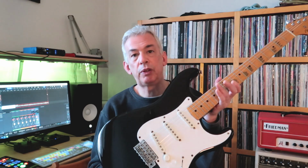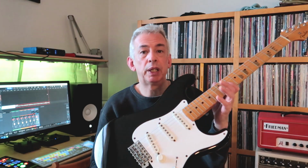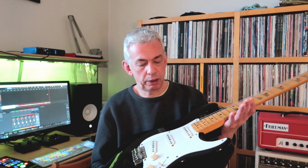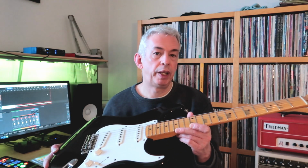This has got Made in USA pickups. It came originally with a Made in USA sticker here, so the pickups are actually Fullerton era pickups. I think they're kind of like black or grey underneath, but really it's kind of like a historic model, because it bridged the gap between Fender's late 70s models and the Fender that we know today with the historically accurate copies.